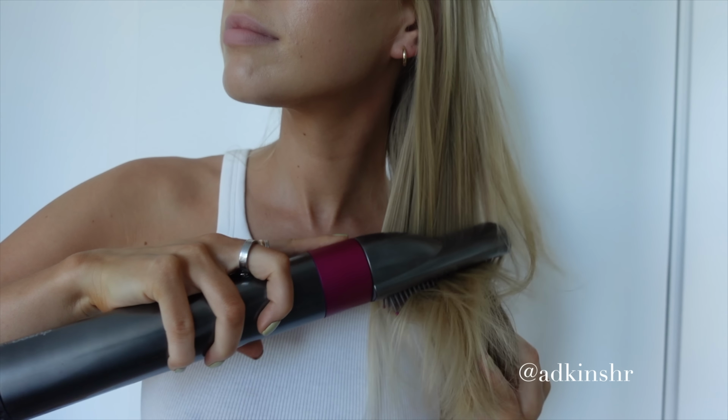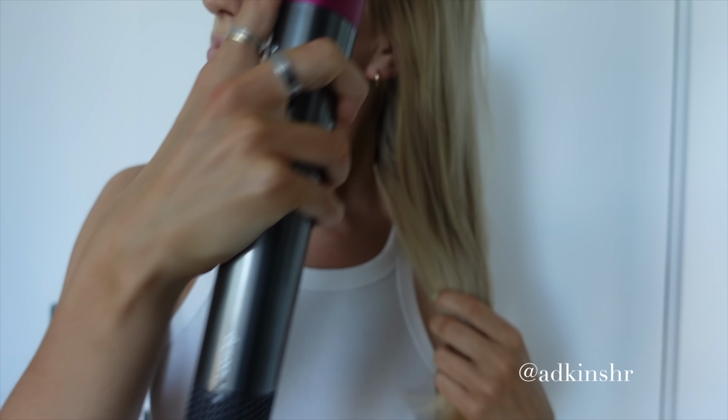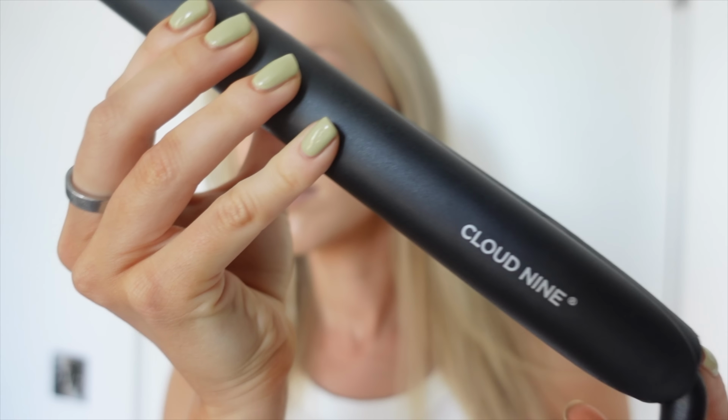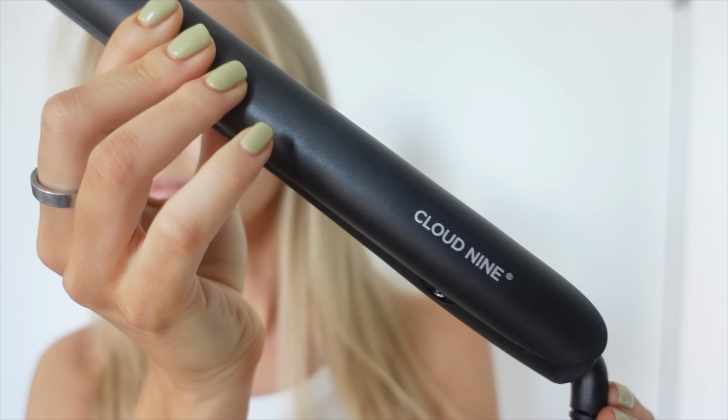I always style my hair after I wash it, even in the evening with nowhere to go. I find that blow drying my hair keeps my hair looking fresh for longer, and straightening it the night before means I can just get up and go in the morning.